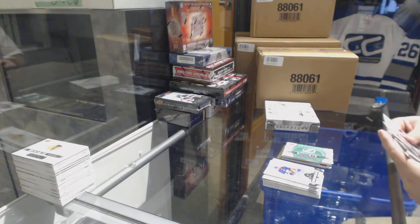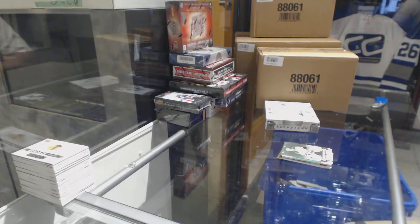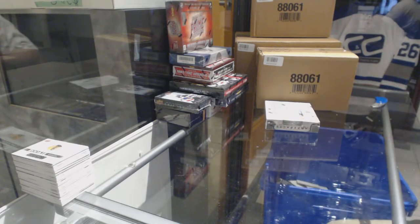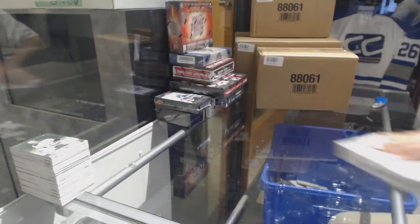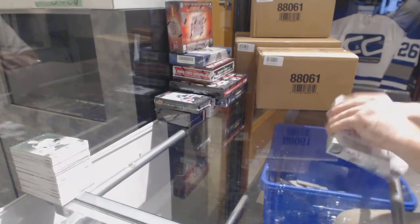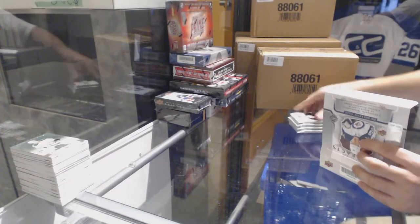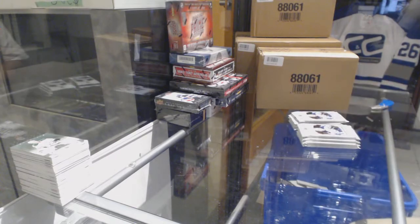How is Buffalo available still? Dallas Stars $5.99, John Klingberg. And I'm guessing people are not seeing how much Philly is doing already. And Ottawa's available? Wow. That's an interesting one to be available, to be honest.